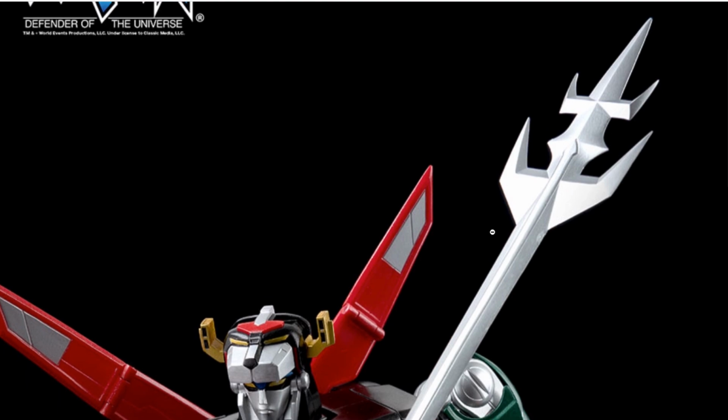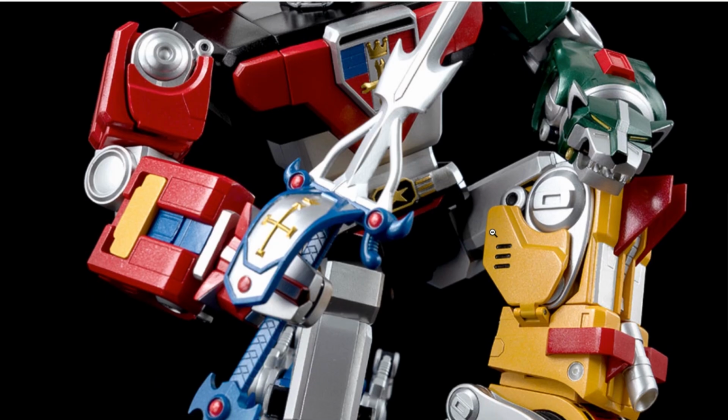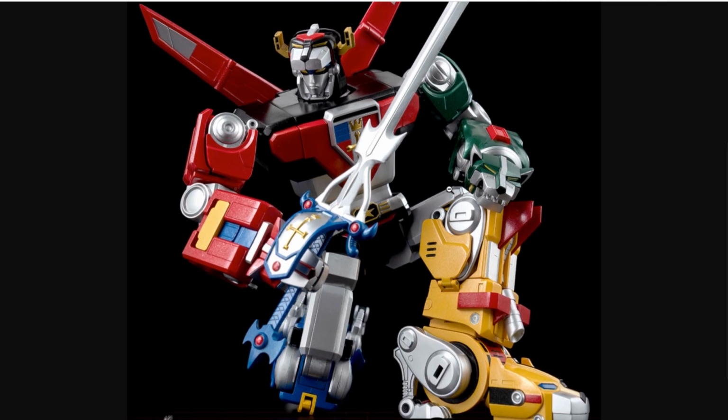Here's another wonderful dynamic pose set up by 3-Zero. We have Voltron literally on one knee. Look at this wonderful pose. Oh my gosh, I gotta zoom out a little bit here for the full effect. Holy crap. He really is taking the knee, and honestly, the articulation here, I'm not sure it's any more impressive, but it definitely does hit that same stride as the Blitzway Voltron. I am super impressed. This is absolutely gorgeous.